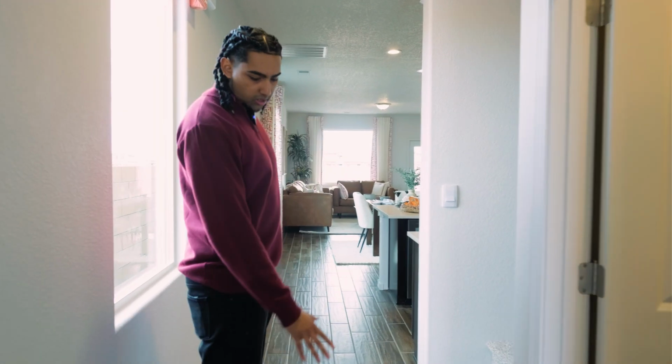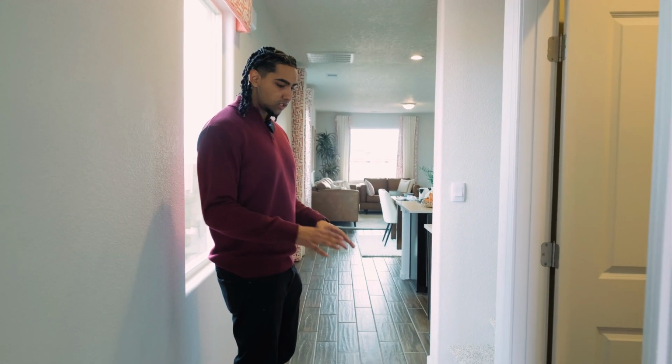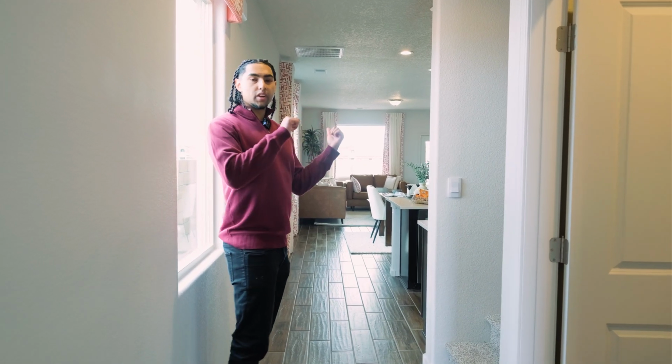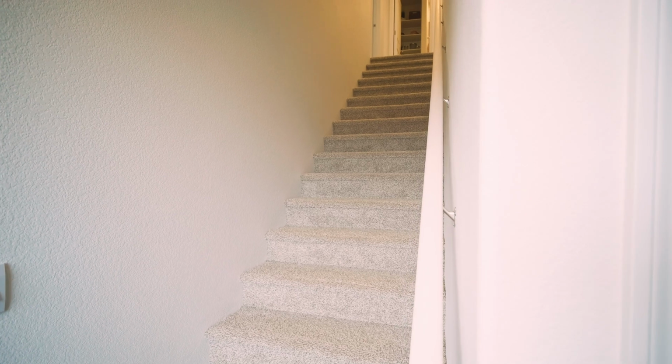Now with this plan, well, this house in general, you have like the really nice mocha finished tiled floors. And I kind of like that a lot because this dark tile floor really makes this whole space pop. And you'll see that when we get over here. We're coming down here, you'll have your staircases leading all the way upstairs.